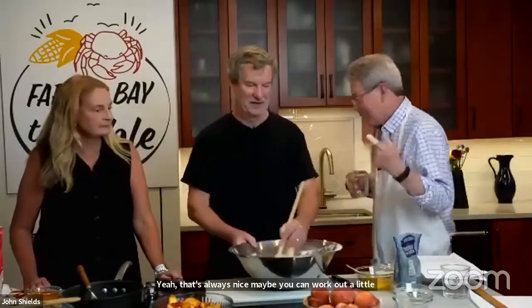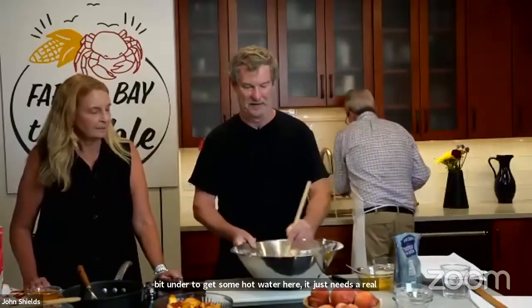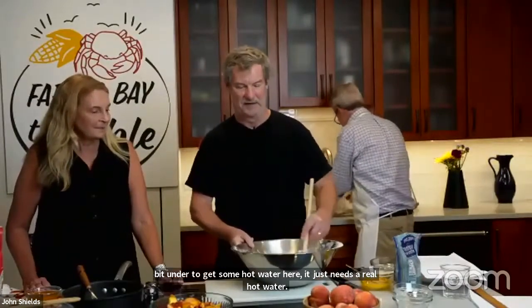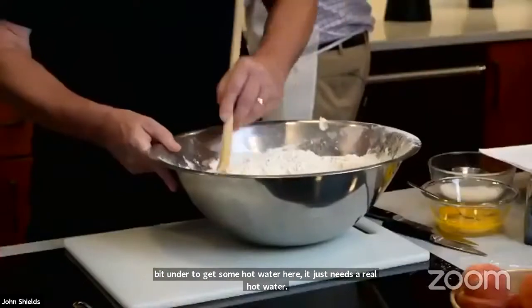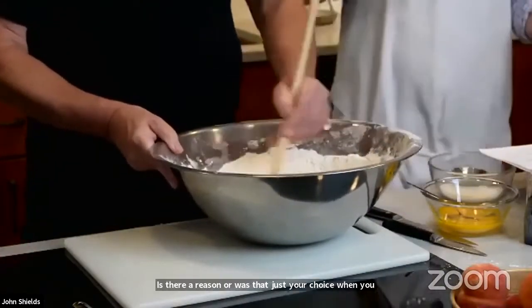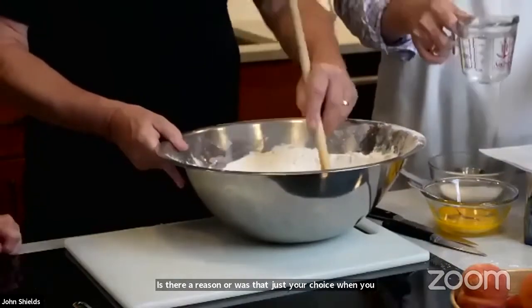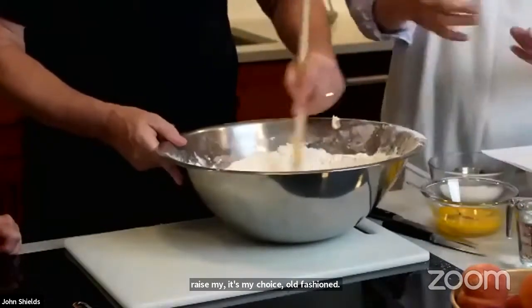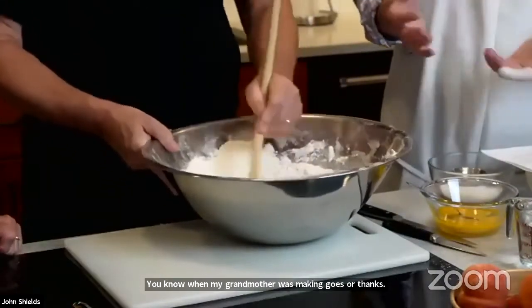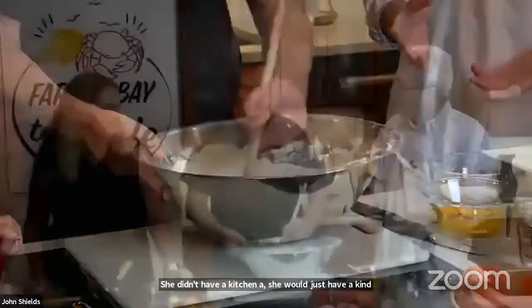I'm going to get some hot water here. It just needs real hot water. That's what the recipe calls for. Now, John, you're using a wooden spoon. Is there a reason, or was that just your choice when you're making this? It's my choice because it's old fashioned. When my grandmother would be making doughs, she didn't have a KitchenAid. She would just have an enamel bowl and a wooden spoon, and she'd go to town. And that was pretty much it. I have a KitchenAid. They're employees.